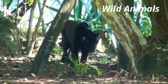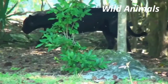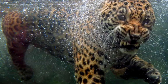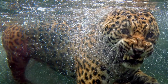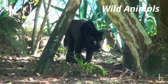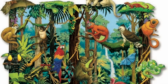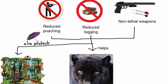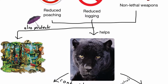If anything, the loss of jaguars would be even more severe because, as mentioned before, they're also extremely comfortable in aquatic environments, which means that they're influencing two very different, sometimes relatively independent areas of their ecosystem. Another important consideration is that many scientists classify jaguars as an umbrella species, meaning that steps taken to protect them usually work by extension to protect other species in the same area. So, in summary, reducing poaching and logging to protect jaguars also helps protect other species throughout the rainforest.